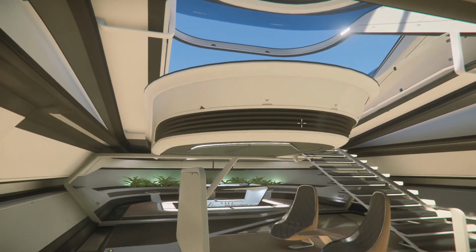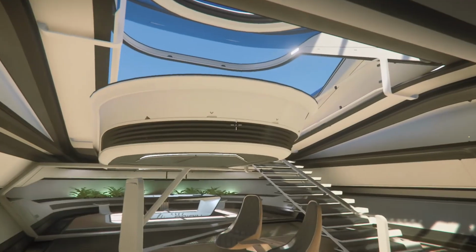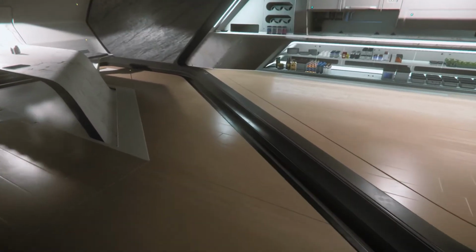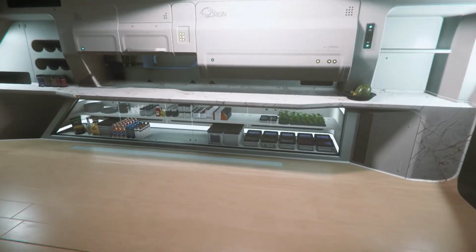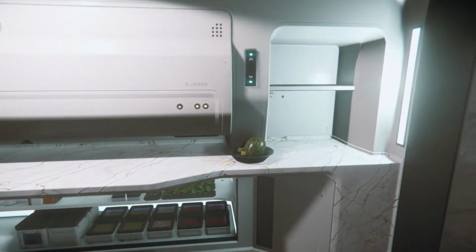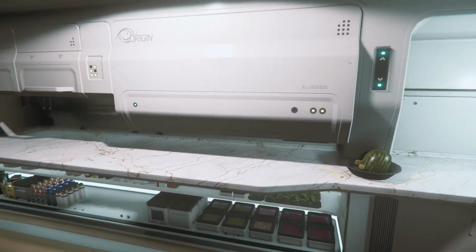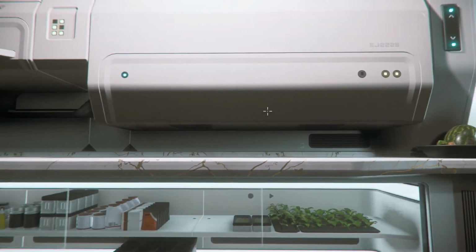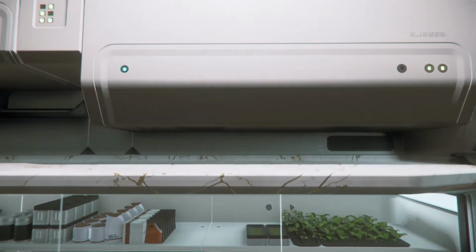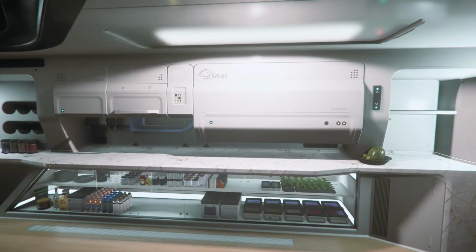I love this curved conversation pit upstairs, potential game pit upstairs for cards or chess or something. Big refrigerator. You have some storage shelves. I don't know what this is. I've been trying to figure out what this is. It's either a warming station. I'm going to guess and say this is a warming station. The crew makes food, puts it under here, and it warms up. I don't know.